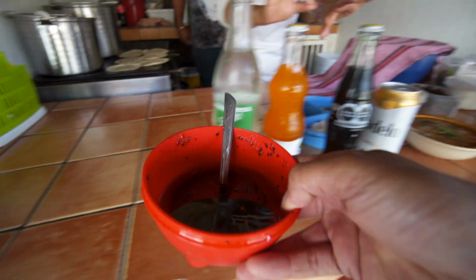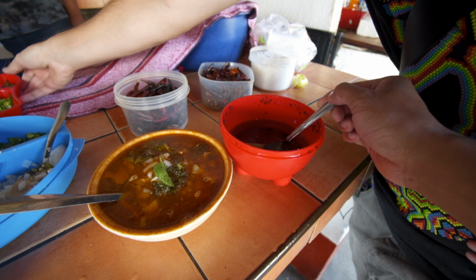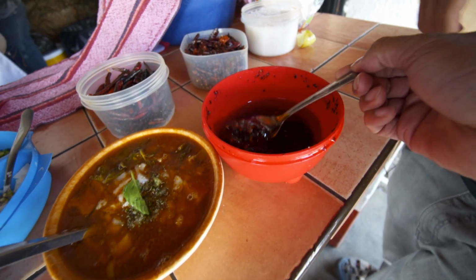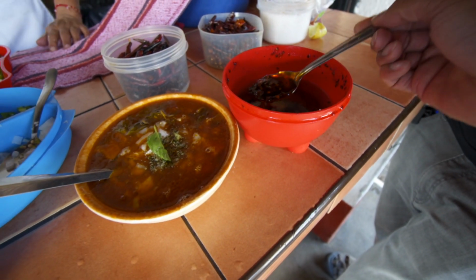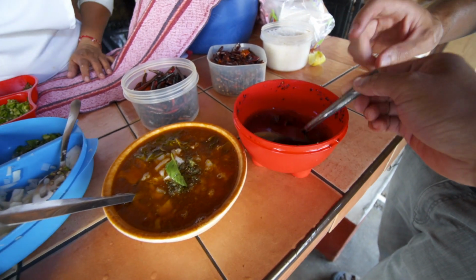Some of this. Oh, it's like a chili oil. Yeah, check this out. It's really spicy though. That is very spicy. Put a little bit in. A little bit. Trust me on this salsa one. It's macho. Very spicy salsa though. Macho.